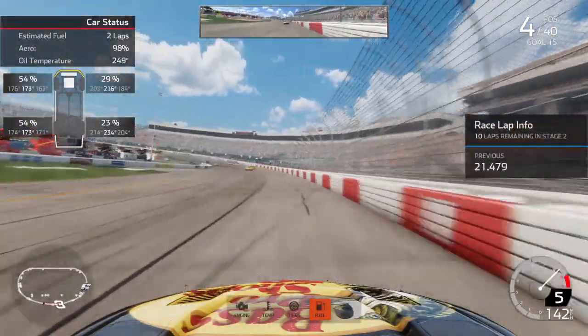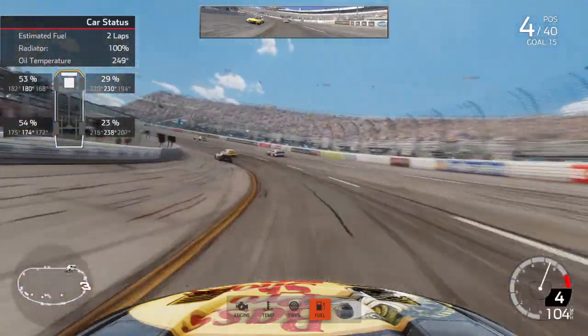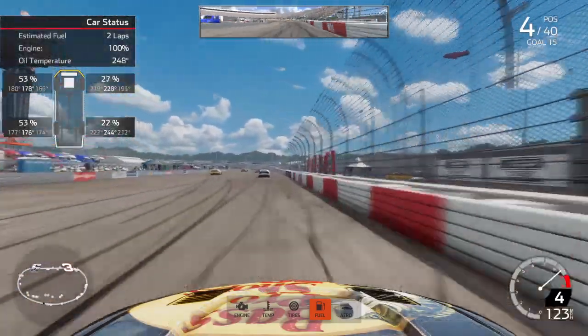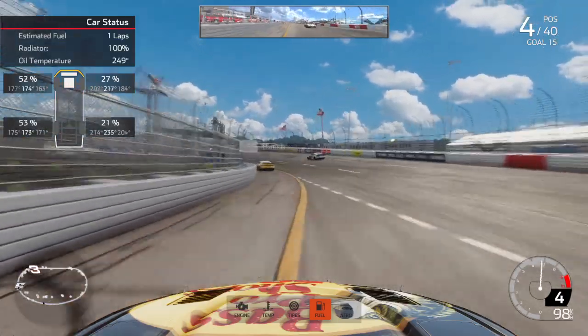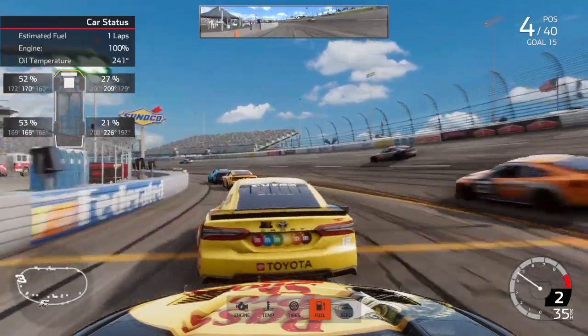Alright, there is our fuel light. Let's bring her down this time. We got 10 to go. Let's go ahead and pit here. Get our tires and fuel and come back out. Down here, make up a little bit of time on them. Oh man, they really check up.